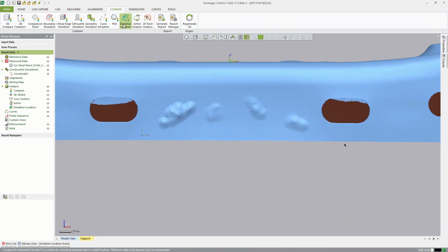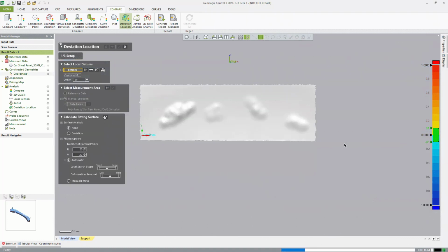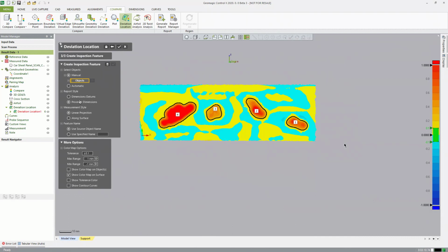So if I zoom into this sheet metal part, you see I have some defects in the surface. I can go ahead and select my coordinate and then select the poly faces that I want to work with. And once I create that selection, you'll see the method that we do this with. We actually create a CAD surface in the background that eliminates those defects. And in there, we have different extraction characteristics that we can apply to it. So we can look for things that are beyond a certain depth. And then I can find all those deviation objects and then go to the next step and characterize them.